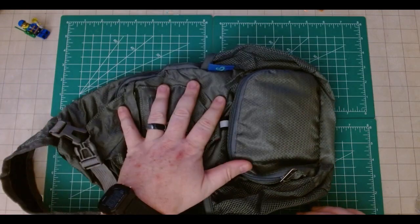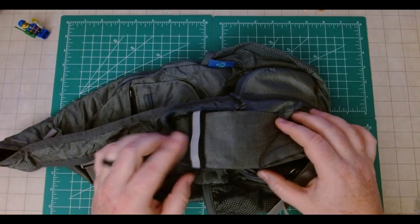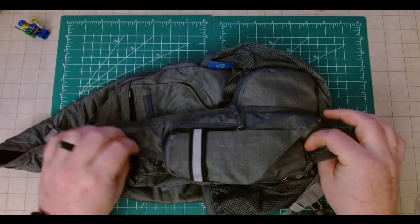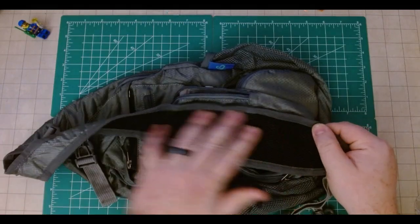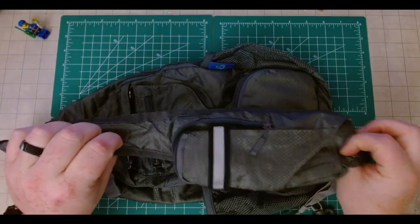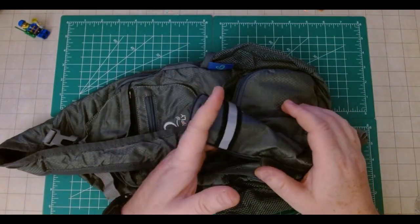Now, the other thing before getting into the main pouches is this strap pouch here. It doesn't come off. It's actually fully attached here. It is nice that this strap has this mesh on it. The whole bag really does feel breathable. Up front, though, this does not attach.